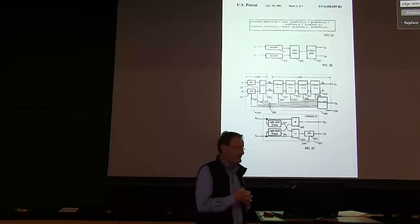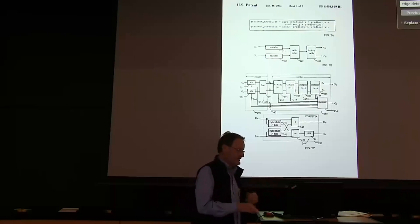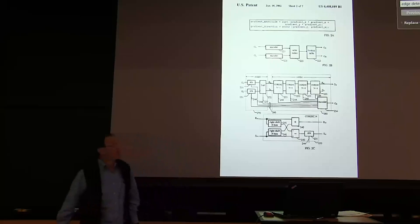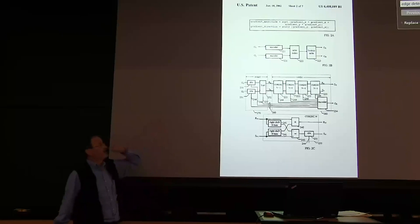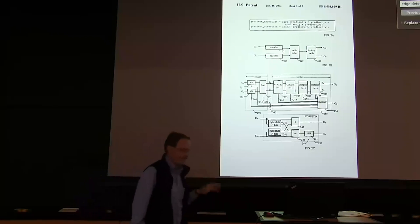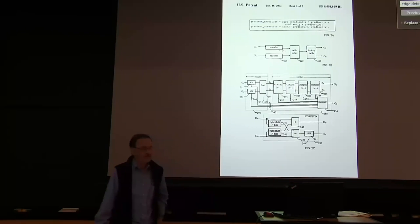So unfortunately, the people who designed digital computers were also not from this other world. And so for us, square roots are more expensive than division. Anyway, the argument in the patent is, we can do it this way, but it's expensive. So let's find a better way of doing it. Then figure 2b is an alternate solution using lookup tables.